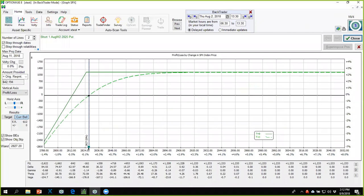So here's the question. This dashed line is the T+0 line today. If the market goes up 13 points to 2840, and I'll just move the wand, I call it the wand here, over to 2840 right here, in that little green box down here, you can read what the Greeks are going to be according to the model at 2840. I should write this down because we're going to need to remember it. So P&L is, I can call it 494, and delta is 31.98. Okay, I'm going to write that down. And I'm going to write down gamma, negative 1.01.